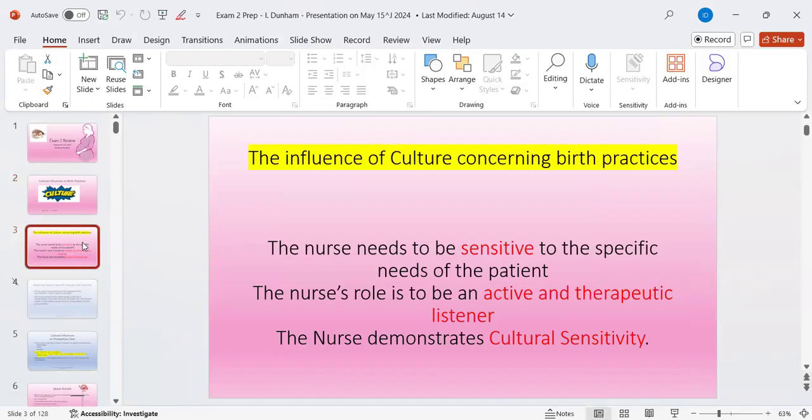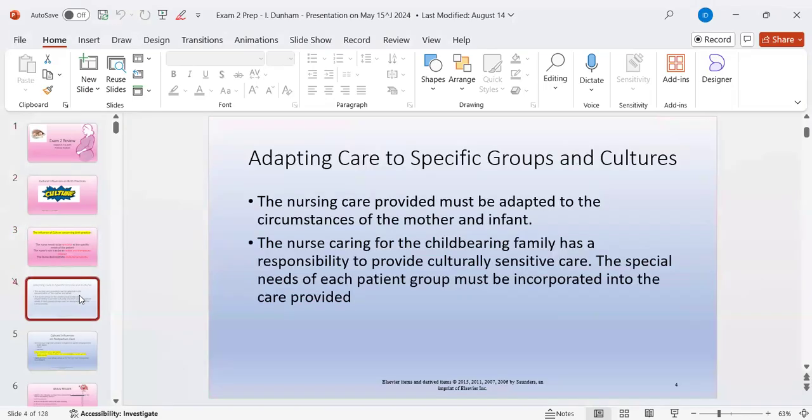Also, everyone is different, so all our patients will have specific needs. We need to play an active and therapeutic role and be a good listener. Again, we demonstrate cultural sensitivity. You might have one question on the exam on that.